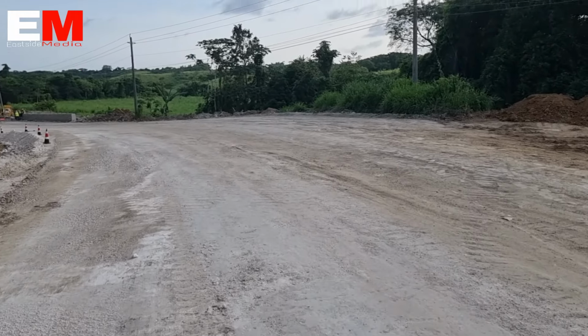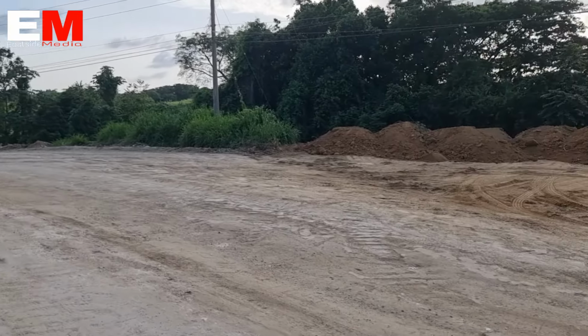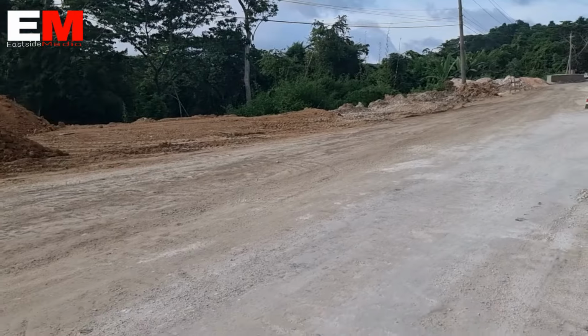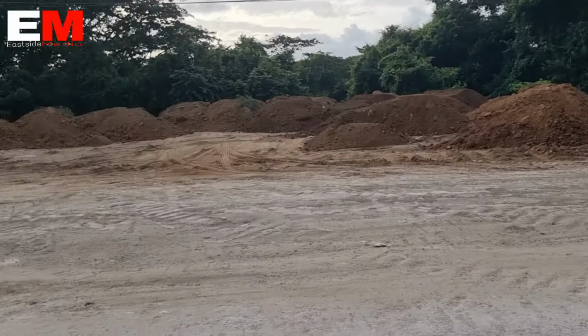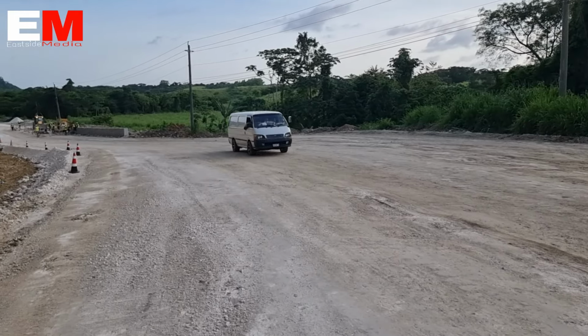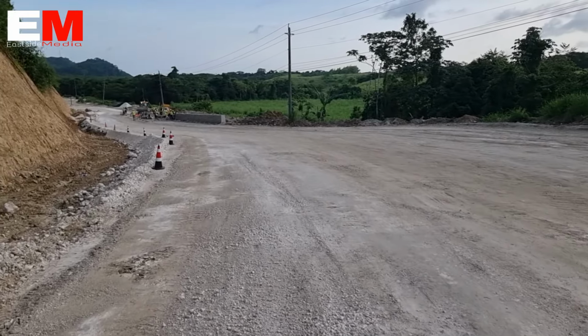Even though these corners are so wide, I don't know how much of it is going to be the road as yet, because I know it's not finished yet. And this area is wide, I guess the bus barely looks big in it, it looks small.